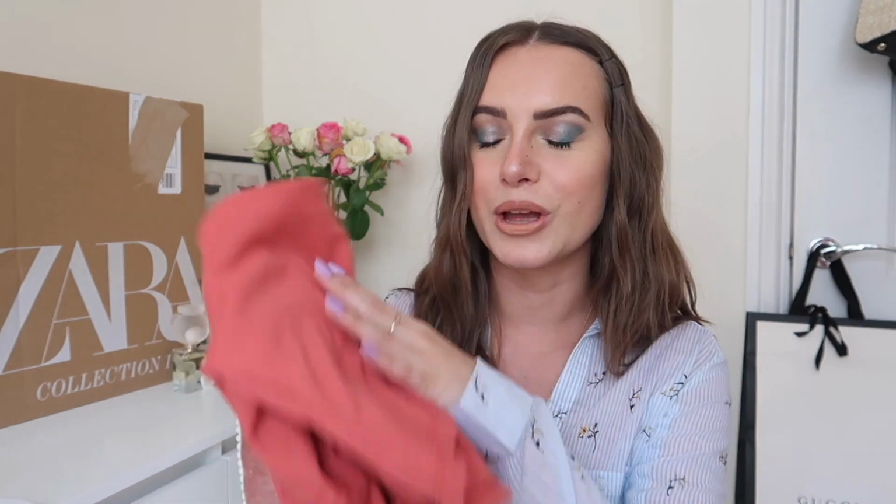I love it, the color, the fit, everything. It's so nice, and I think like how I styled it is really me. Like it's a very me outfit. So yeah, absolutely love that so much.